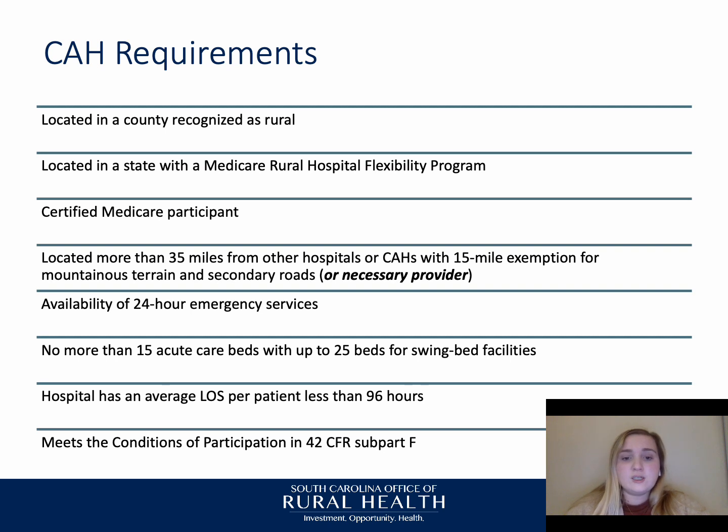Now, recent changes have occurred with regard to the distance requirement, and now hospitals have to be located more than 35 miles from other hospitals or CAHs, with a 15-mile exemption specifically regarding mountainous terrain and secondary roads. New changes have really occurred with regard to adding language regarding secondary roads, which again we'll discuss in more detail.